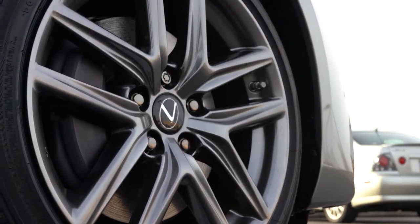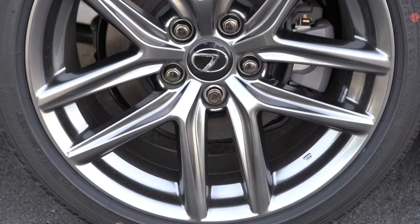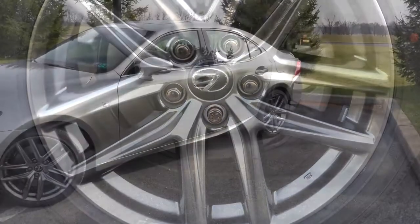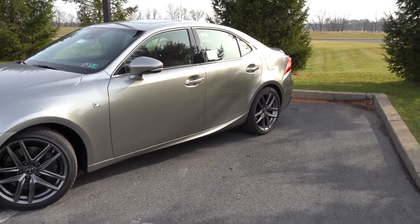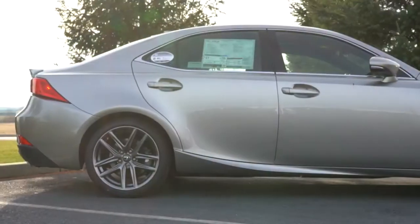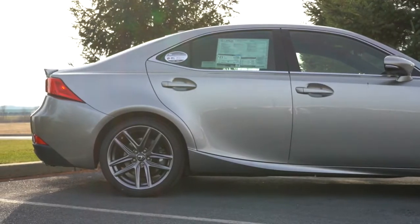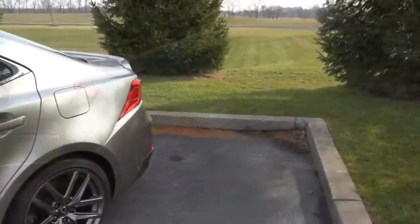But as far as the sizing goes, it's 18 by 8 inches up front, 18 by 8.5 inches in the back. Of course, with it being a sports sedan, that is typically found in just about all sports sedans out there, even if you go with the all-wheel drive setup like we have today. But anyways, all-wheel drive setup, by the way, will also give you all-season tires, which makes sense, of course. But let's now go ahead and make our way to the back.